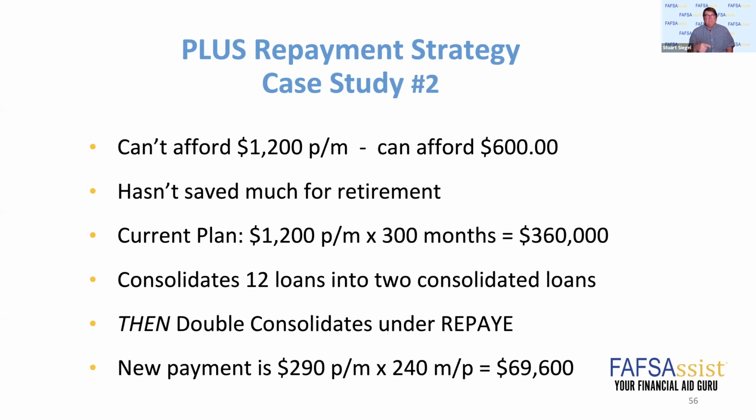So what she's going to do is the same thing Sal did. She's going to consolidate those 12 loans, because she's got some herself and her kids have four each. She's got four, they've got four each. They're going to consolidate into two loans. Then she's going to consolidate that under the revised Pay As You Earn program. There are so many acronyms. And her new payment is now $290 a month. She has to pay it in 20 years. That's the new limit for that. You can't go beyond that. But if you don't pay it by then, it's forgiven.